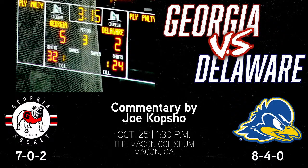So a good game from the Ice Dawgs all around. They came out slow in the first period. Since then, they've been dominant, outscoring the opponent 4-1, and now a chance to make it 5-1 here as Green has a breakaway. It's kicked into the corner, though.